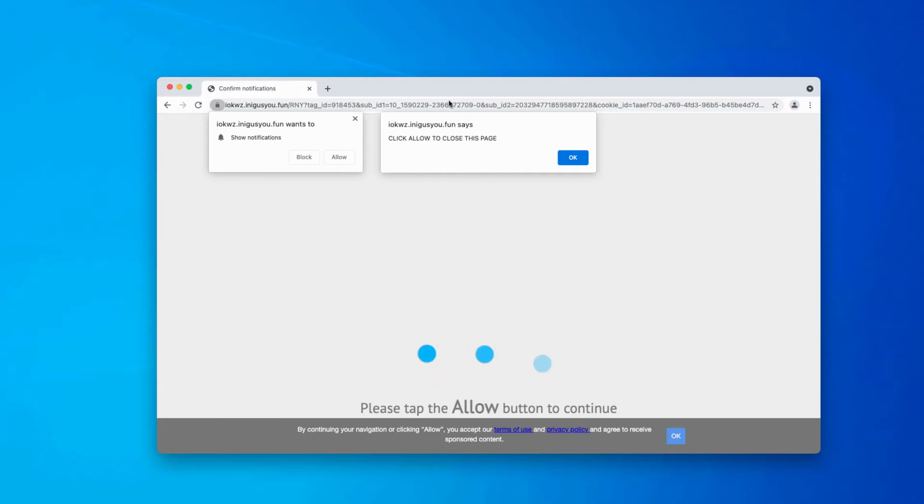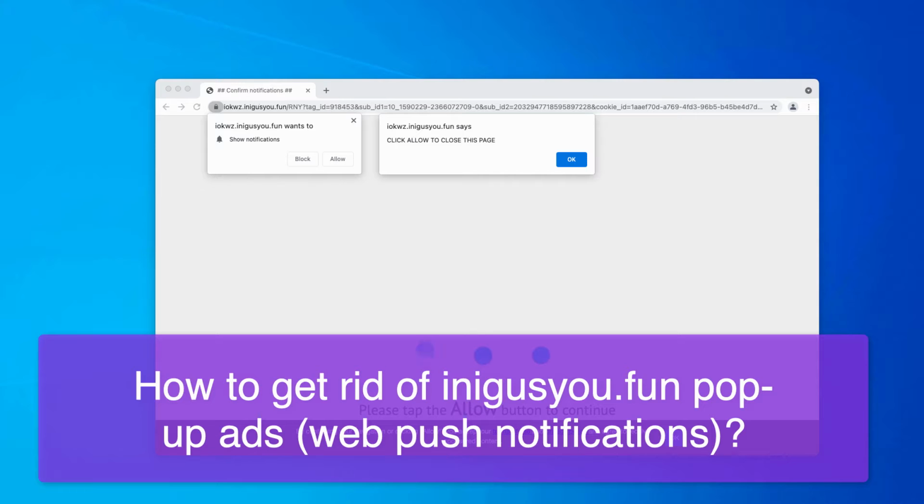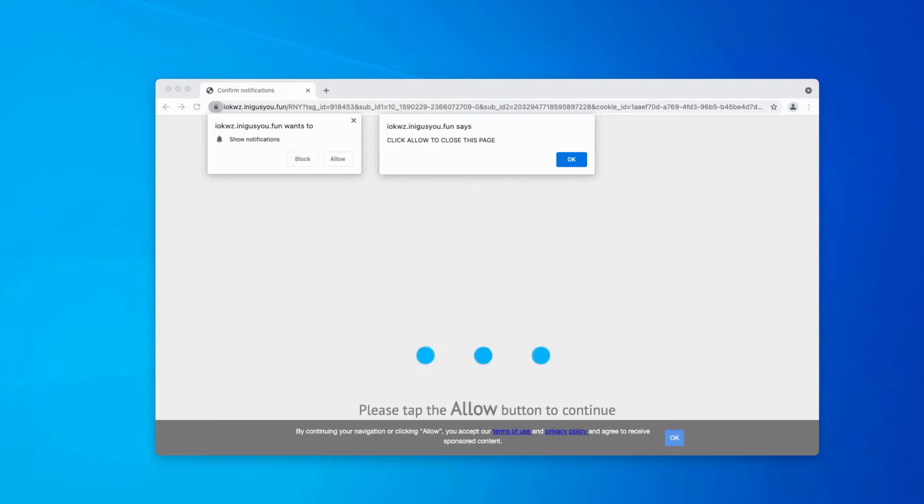My video guide is about getting rid of pop-up windows that are related to the website called inigusyou.fun. Keep in mind that this is a very deceptive resource currently attacking Google Chrome, Mozilla Firefox, and many other popular browsers. However, the peculiarity of these pop-ups is that they mainly attack Windows computers.